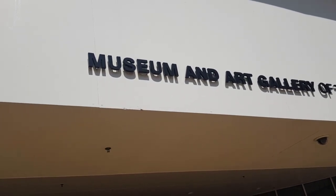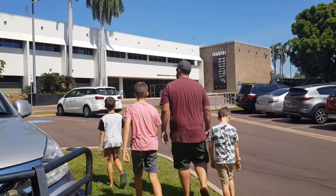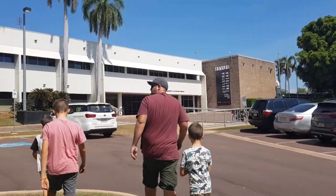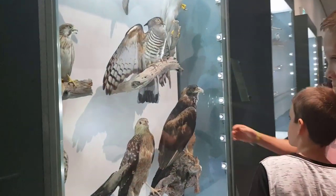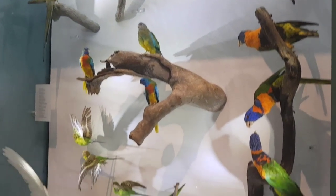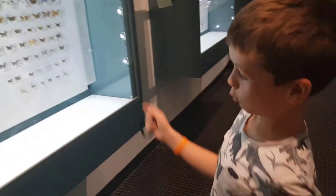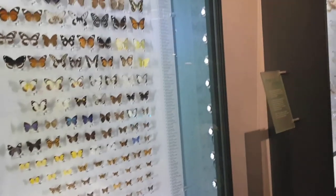It's Wednesday afternoon and we're off to the Museum and Art Gallery of the Northern Territory. Free entry. How's that for a bonus? Raptors. Yeah, the fake ones. Look at the little gecko. Butterflies. They're moths.